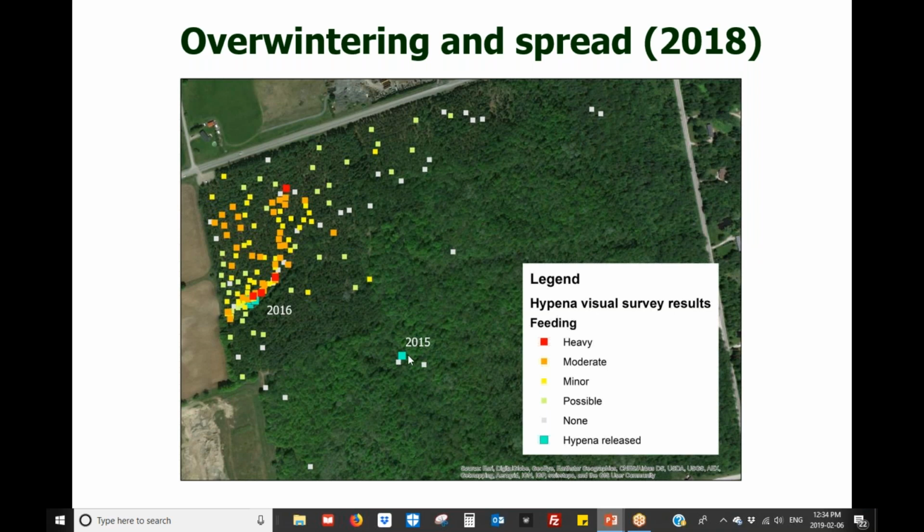So in this site, we actually released larvae in 2015. We released 500 larvae there. We went back in 2016 and we knew it had overwintered because there was defoliation at this site again. As I mentioned before, there's very few things that defoliate dog strangling vine, so we were quite confident it was Hypena itself. In 2016 as well, we did another research project over here, so we released close to 2,000 larvae that time. And we had light traps in that site in 2017 and 2018, and we knew Hypena was there. We were catching it on the light trap.